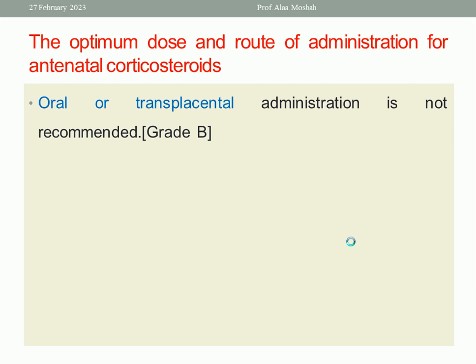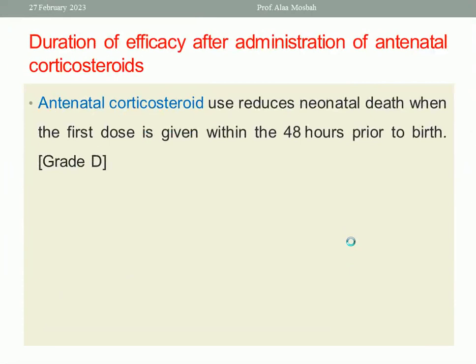Can I give the patient oral or transplacental corticosteroid? No. Oral or transplacental administration is not recommended, and this is a grade B recommendation. So, only intramuscular dexamethasone or betamethasone should be given.